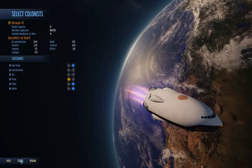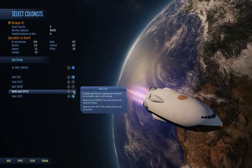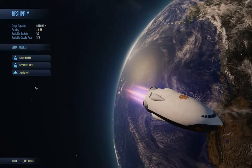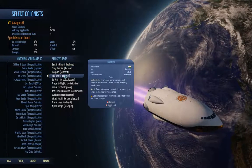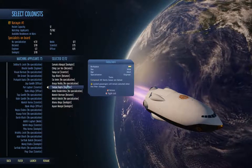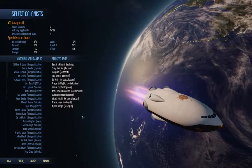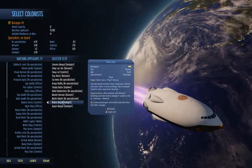Okay, so what do we get if we filter on age and we say no to middle-aged? Apply back. No. Okay. I think going with the younger colonists, that'll give us longer before we start getting old age die-offs. And they'll be more likely to be able to have kids.